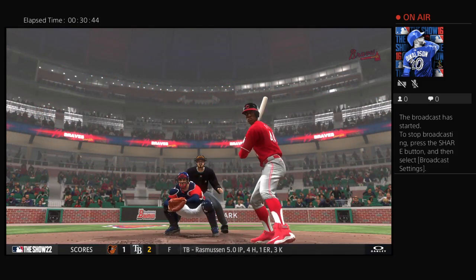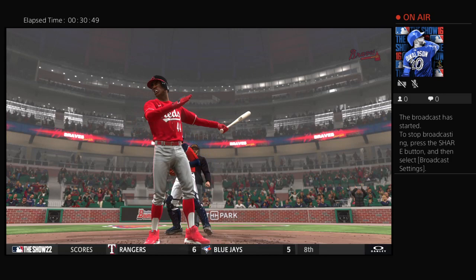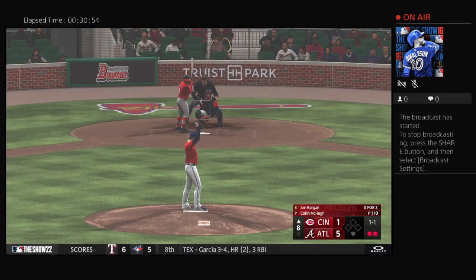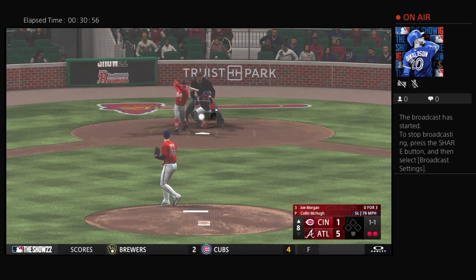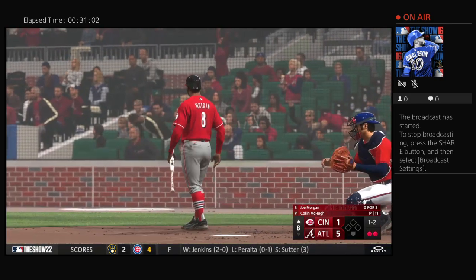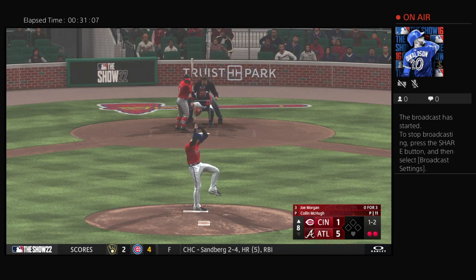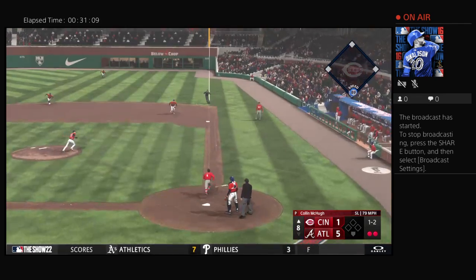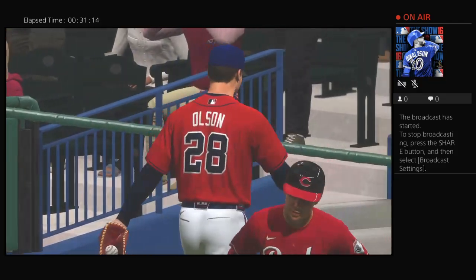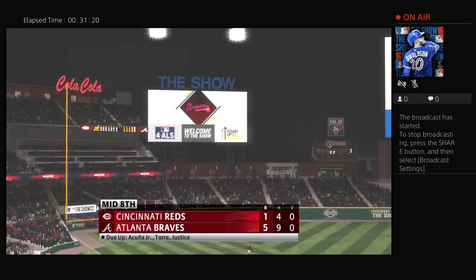Joe Morgan. Joe Morgan will hit next. And a pitch. Here's a high chopper. Olson takes it to the bag. That ends the frame. And 1-2-3 go the Reds. They're down here 5-1.